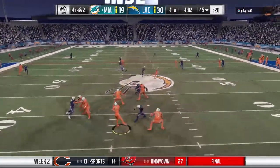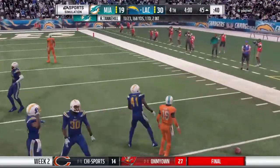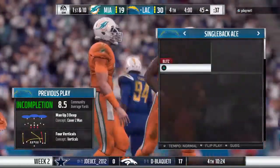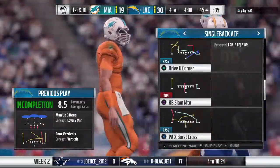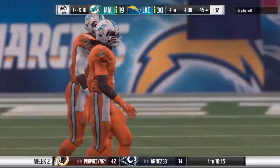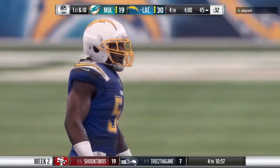Desperation time for Tannehill on 4th down. And no, it's incomplete. The Dolphins can't convert on 4th down. And the Chargers will get the football back in excellent field position. The Charger offense making their way back out there. And they hit the home run last drive. One play on the ground all the way to the house.